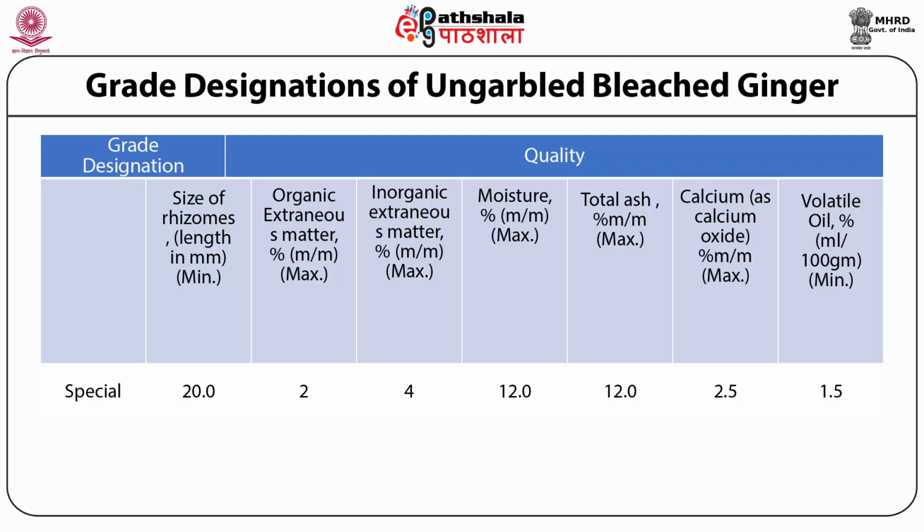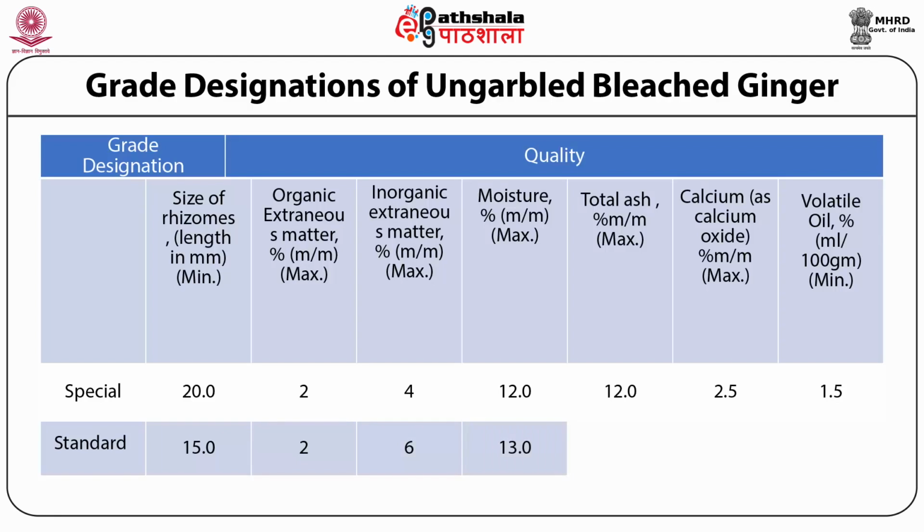The next one is the standard grade designation, in which the size of the rhizome should be 15 mm, with organic extraneous matter of 2%, light pieces of 6%, moisture content of 13%, total ash as 12%, calcium as 4%, and volatile oil as 1%.